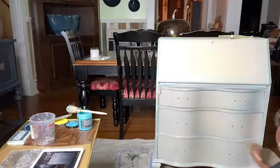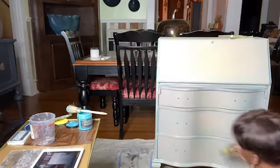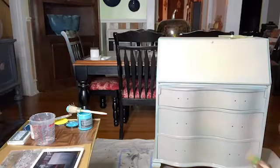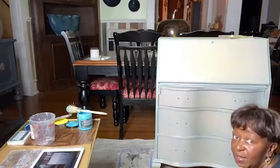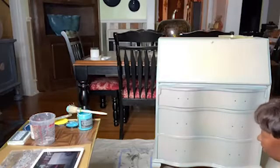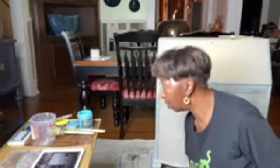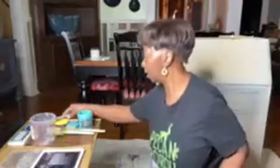Okay, so for now, I think I'm going to leave that as is. I do want to come in and add a little bit more of the liquid sunshine, just because the paper has a lot of yellow in it. But for now, I think I'm just going to leave it as is, and we're going to call that blend done. Okay. All right.